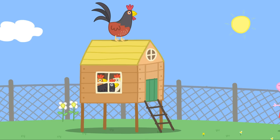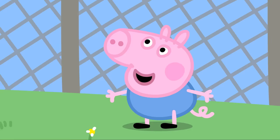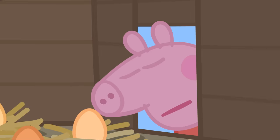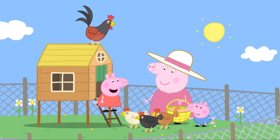Neville! Thank you for waking us up, Neville. Cock-a-doodle-doo! Good morning, Jemima, Sarah and Vanessa. Do you have any eggs for us? One, two, three, four! Four eggs, Granny! Now we'll have eggs for breakfast. Thank you, Jemima, Sarah and Vanessa.